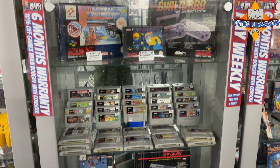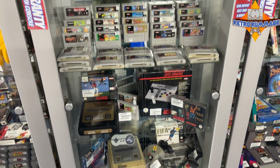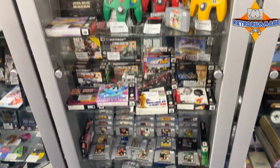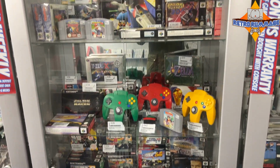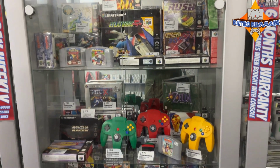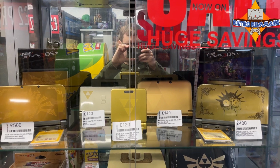SNES, NES, I think what we've got here, N64. Lots of Nintendo cardboard there, which I know a lot of you guys love. Me personally, I couldn't collect for it because I just couldn't deal with the damage on the boxes. But this Zelda collection was unreal.